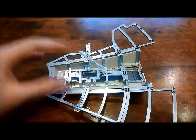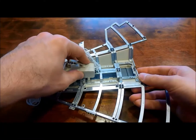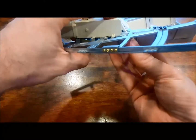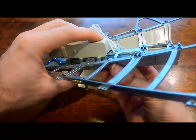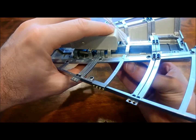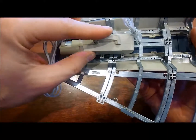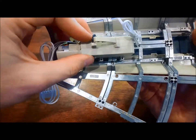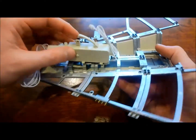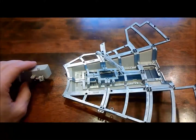Now then, if I can get back to this motherfucker, slotting this puppy on. There we go. Okay, now this is going to be very difficult to see, but you can see I've got it flush there. So now I need to just glue it down and then screw this thing on. I'm a little nervous about this. I just have this feeling that something is going to fuck up, but what am I going to do? Anyway, it's got to be done.